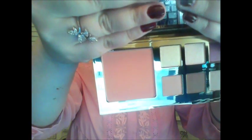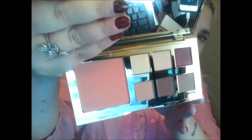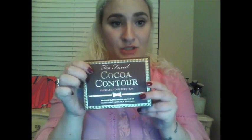See, it's got that coral blush, those plum colors, neutrals. However, when I swatched them, they were so smooth and buttery and pigmented. And it smells like that wonderful Tarte smell of chocolate and flowers. Can't get over it.